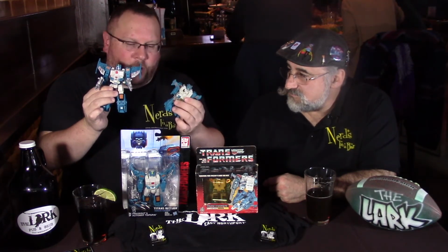Well, that's it. We've barrel-aged Topspin, Autobot Topspin. Thanks, Hasbro, for redoing him years later. He's one of my favorites, back then and now.